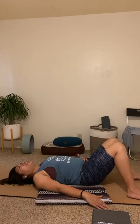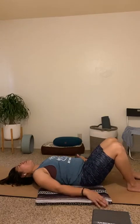Breathing here for a couple more breaths. Slowly unravel back to center. Those knees are bent, those feet are planted on the ground. We're going to do reclined pigeon.